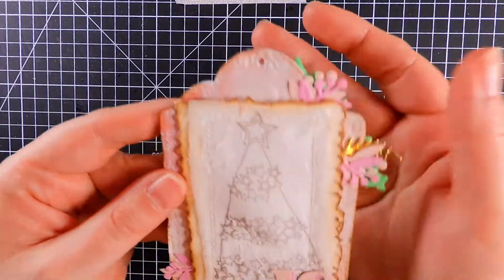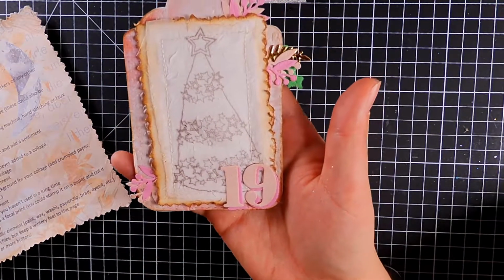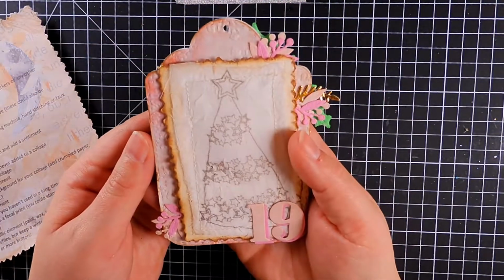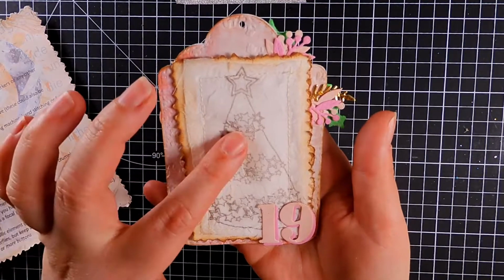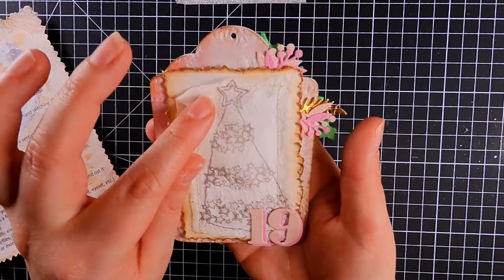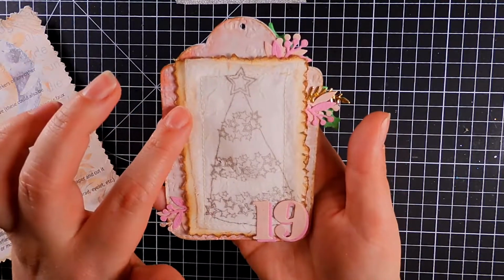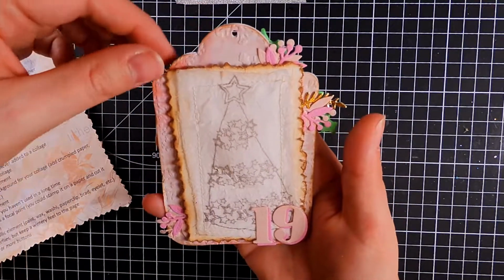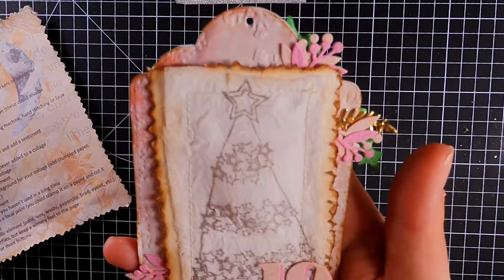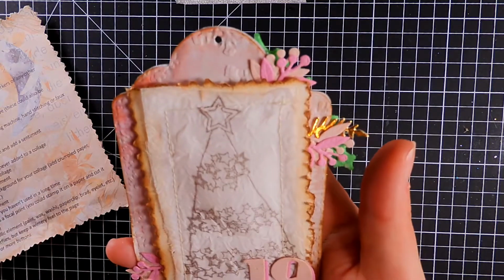So I'll just show you day 19. Now I used prompt 32, use the stamp as a focal point. So I used my brown, Timber Brown Stazon ink. I stamped onto some fabric. I stitched this on a card which I'd torn with my tear ruler and distressed with my vintage photo. I put it onto some pink paper, which is embossed with snowflakes. And then these were some little dies I had that I cut out of pink paper.